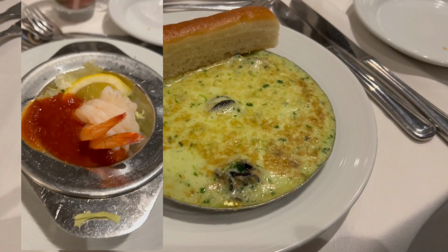Hi guys, and we are back in our room, and it was a great night. We went to the main dining room. We had a Filipino server, which is amazing. And I had escargot, I had shrimp. Food is really good. Dustin has the steak. It was really fun tonight.